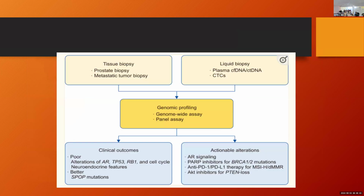So to summarize, when we have a patient, we do a tissue and a liquid biopsy, and genomic profiling is done. The clinical outcomes indicative of poor outcomes are alterations in AR, TP53, RB1, and cell cycle and neuroendocrine features, and better outcomes are associated with SPOP mutation, which is common in the Asian population. Actionable alterations are AR signaling, PARP inhibitors for BRCA1 or 2 mutation, anti-PD1, PD-L1 therapy for MSI high, or AKT inhibitors for PTEN losses. Thank you.